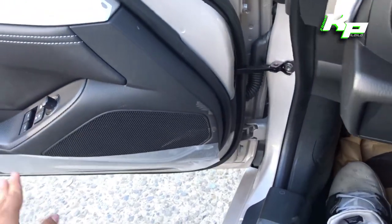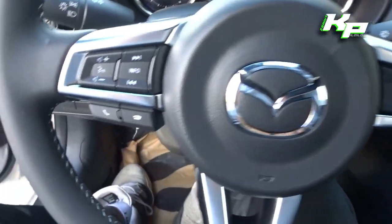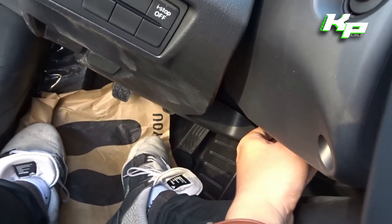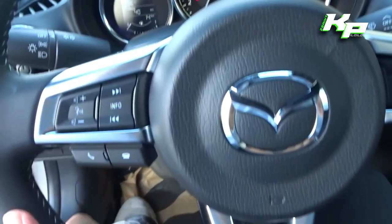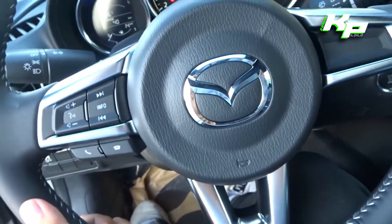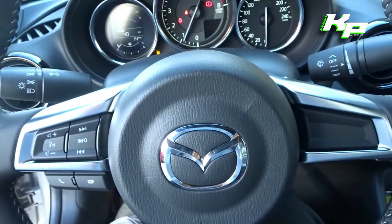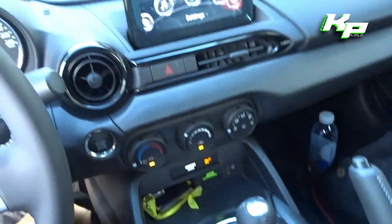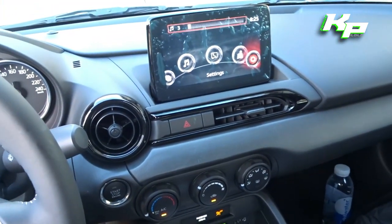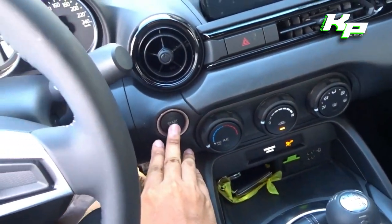So that is it for our startup. And before I turn off the engine, I forgot to mention that the steering wheel in this car gets a manual tilt and telescopic. You adjust it using this lever right here. Alright, let's turn off this vehicle and continue with the rest of our review.